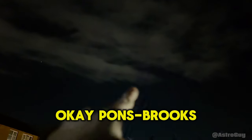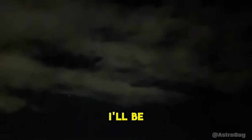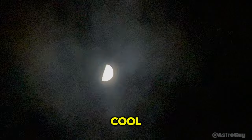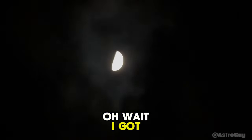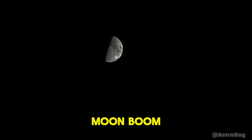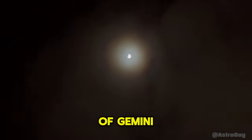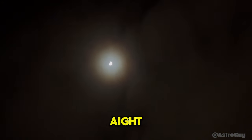I've just turned around to see all this. Oh, this is not good. Okay, well, no, there's a clear break. Pons-Brooks is down there, okay, I'll be fine then. I just love it when the clouds go in front of the moon. It's just very cool. Oh, wait, I've got the lens on. Okay, we can zoom in on the moon. Boom. Crazy details. This is recorded on the iPhone 15 Pro Max. And then here's the clouds. Wow. And then there's two stars, part of Gemini. Alright.